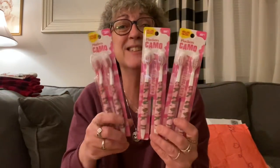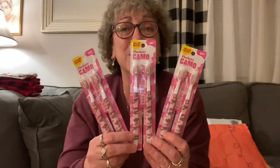So anyway, you ready? Da-da-da! Pink camo toothbrushes. That's it, guys. Pink camo toothbrushes. They've had the boy color camo, like the real camo toothbrushes out. But I saw somebody haul these pink camo toothbrushes over a year ago, and I never found them. And I was like, oh my God, we got the pink camo toothbrushes. I bought 3 packs of them. I was so excited. Do I need 3 packs of them? No, I don't. But I can put one set in Madeline's Easter basket, one set in Caroline's Easter basket, and I can have a set here.